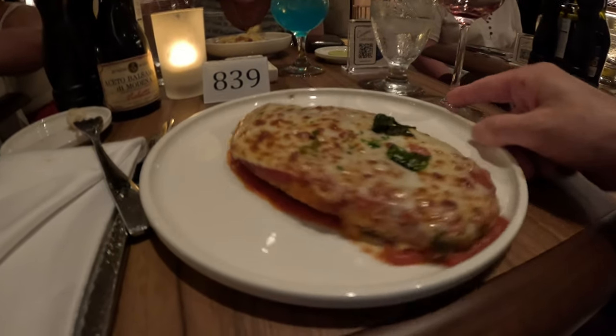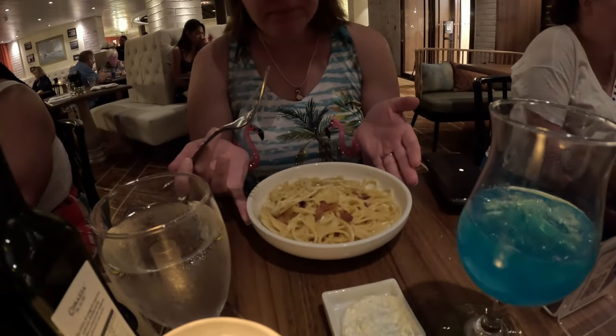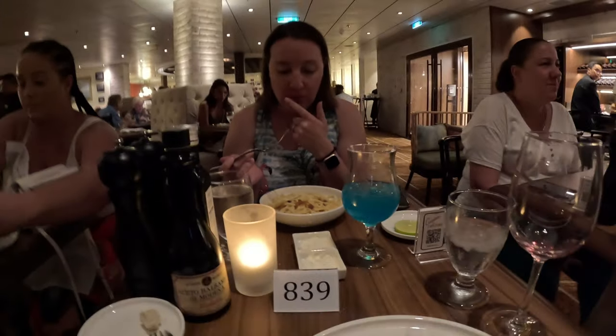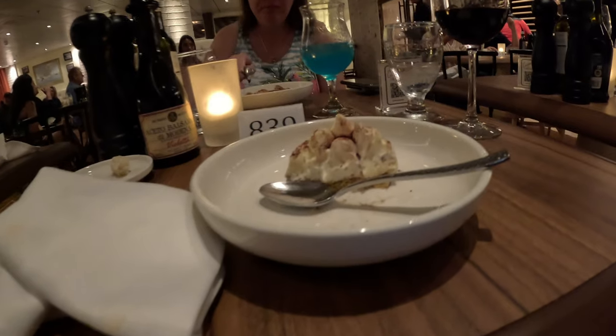So look, the chicken parmesan, very good. Better than at the main dining room. Carbonara, I believe you had. Yep, carbonara, also very good. Oh, there was little tight quarters. Little thumbs up. Oh, and their desserts are good.